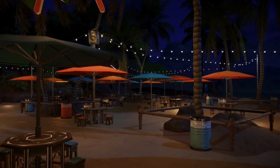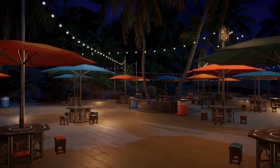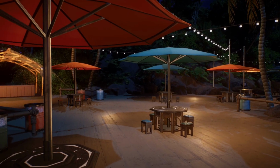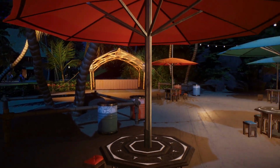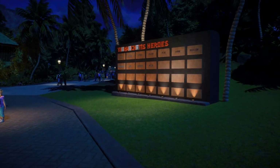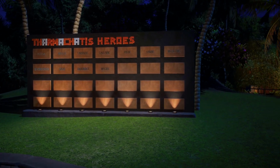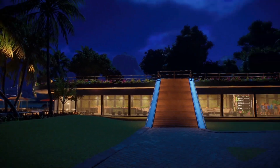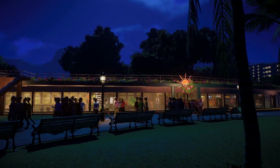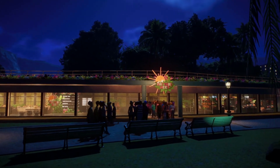And this is what the beach bar looks like at night, and I really like it. As always, I've used overhead lighting, but I also sunk some lights into the ground so that you get a more atmospheric effect, which I really enjoy. So yeah, I'm going to walk through the fence here. The same goes for this Tharmachati's Hero wall. I've added some lights as well. And the whole guest service building is basically lit up by a bunch of lights, and I really like that.